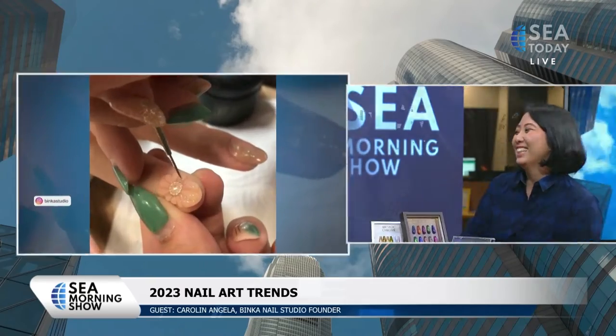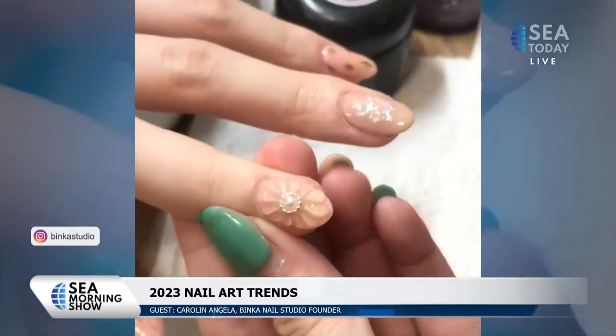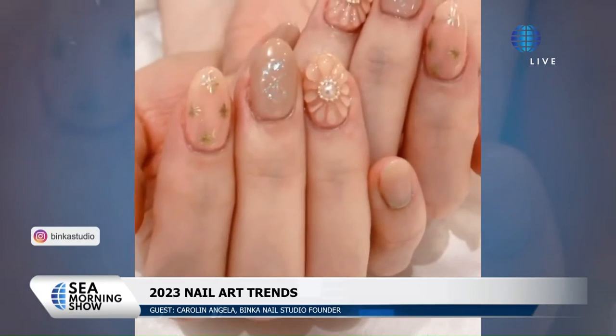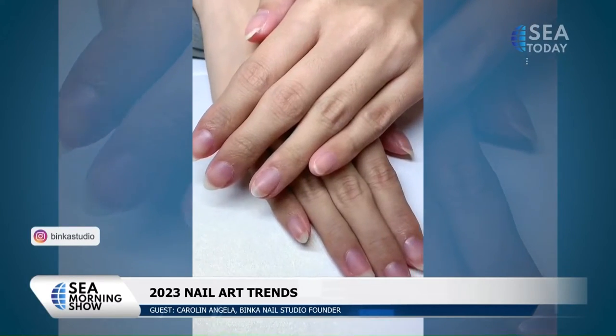Is it because the demand in the country is so high? I think because of the standard of the country, you need to be certified. Yeah, certified and safe and legit. Then you can work at the salon.